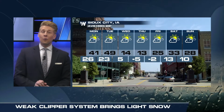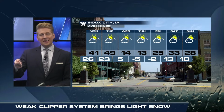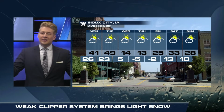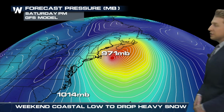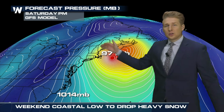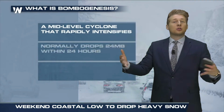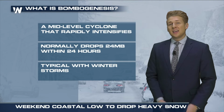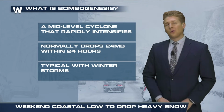Sioux City, you've got 40s, even near 50 on Tuesday. Then Mother Nature kind of yanks the rug out from under our feet, and we get back into that deep chill. The system is really going to strengthen quickly along the Gulf Stream as we see that trough digging in. It's going to bomb out. So we have the bombogenesis, or a bomb cyclone, which is a 24-hour millibar drop. So the pressure dropping within a 24-hour period.